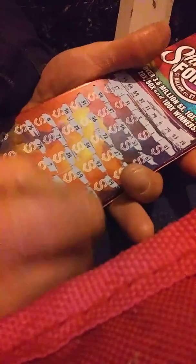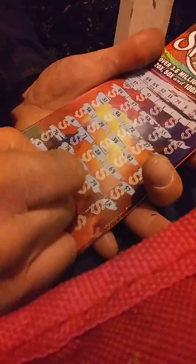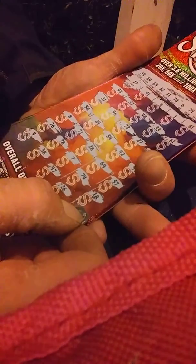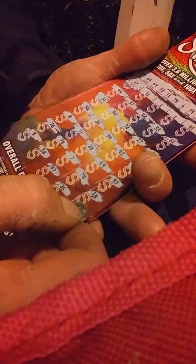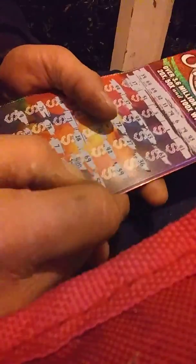18, no eights on the board. A 4, lonely 6 is on the thing. 38, no eights on the board. 47, and 74, we hit that once already. 26, nope, and a 12. So we hit two matches. We got the 69 and 74. 20 bucks, 40 bucks. We'll take it. It's not a loser.